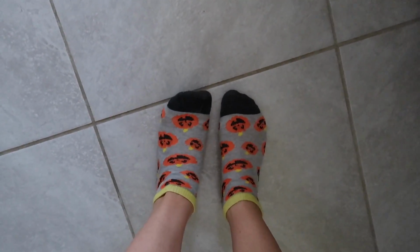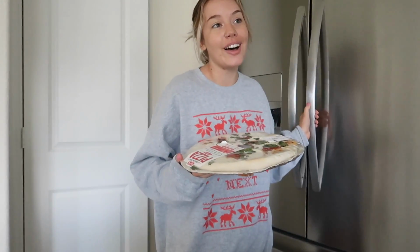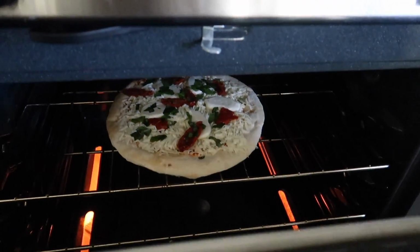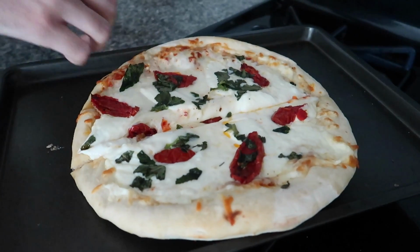See, they're so cute. Today, I'm going to make the pizza. We've had a lot of pizza this week, but this one looks so freaking good. All right, she's in. It's quite the task to cut this.